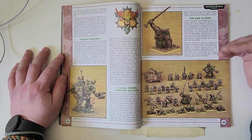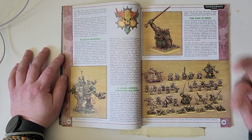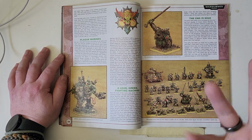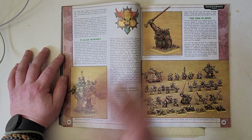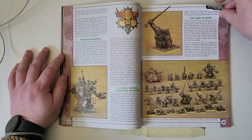One of the fun things about painting Nurgle is they just work so well with dry brushing because it gives that nice little diseased look. These are a great army to collect and paint really fast as well. Also, they're tough as heck.